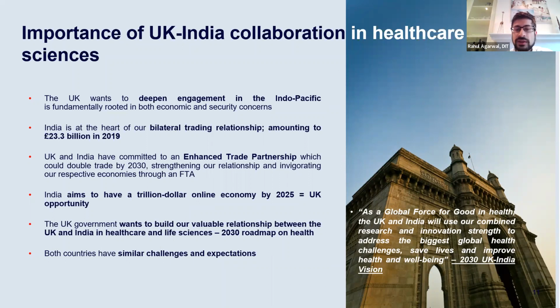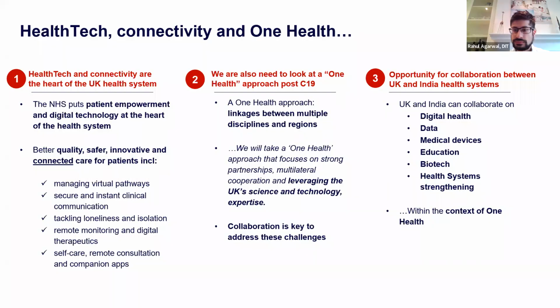And as such, the UK also wants to build on our valuable relationship between UK and India in healthcare and life sciences. And in fact, the 2030 roadmap for India-UK future relations says that as a global force for good and health, the UK and India will use our combined research and innovation strength to address the biggest global health challenges, to save lives and improve health and well-being. Both countries face considerable challenge of rising demand and expectations, and there's an increasingly urgent need to innovate together to meet these challenges when our populations are growing, they're aging, and also because of the consequences of non-communicable diseases like obesity, the impact of pollution, and demand for a skilled workforce, which globally outstrips supply. If we could go to the next slide.